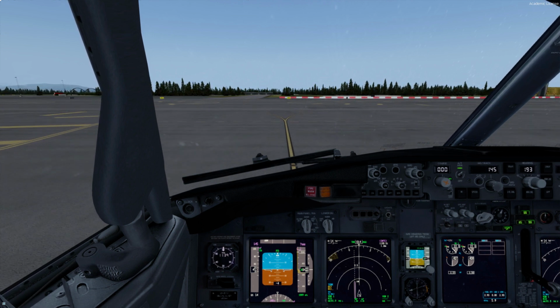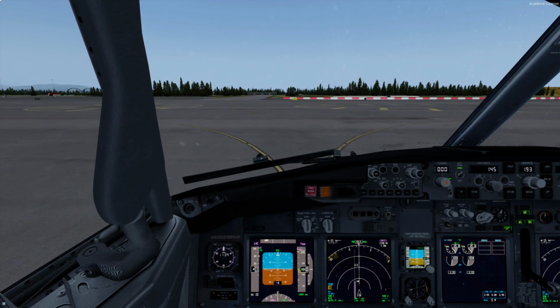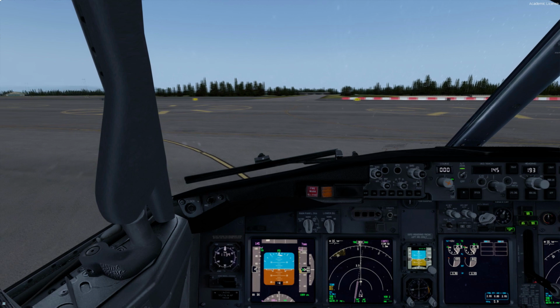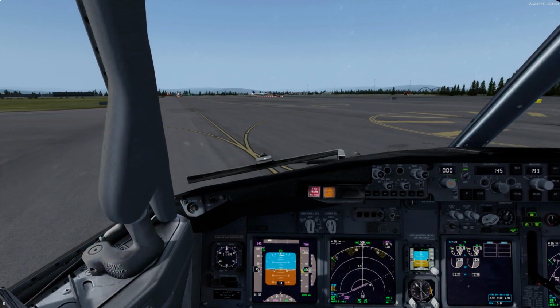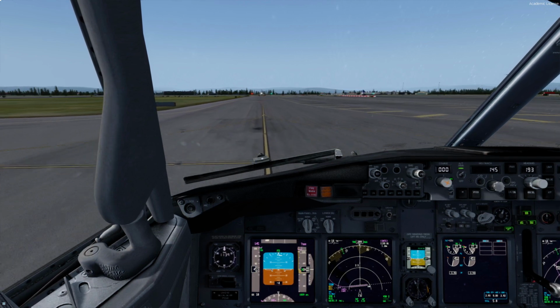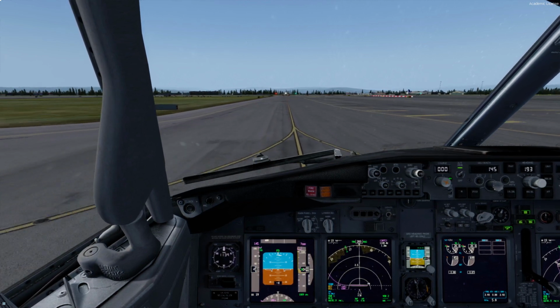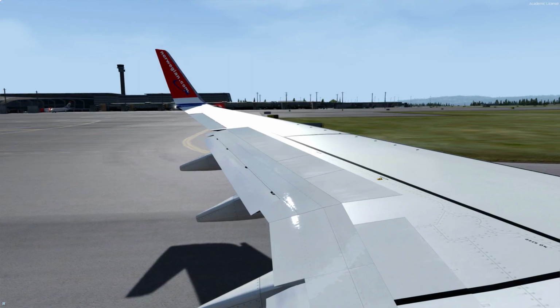Gardermoen Tower, Pilot 2306 heavy, on final for runway 19 left. Gardermoen Tower, good evening, continue approach. Continuing approach, localizer captured, heavy.